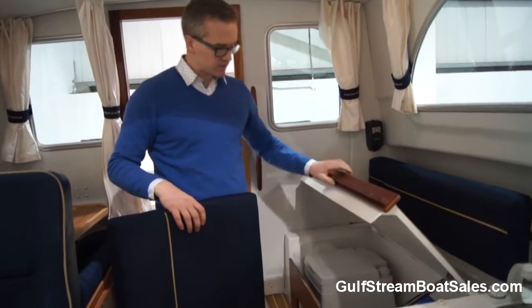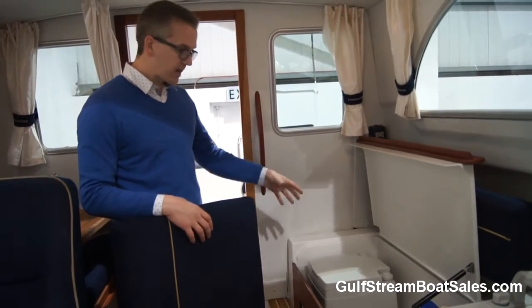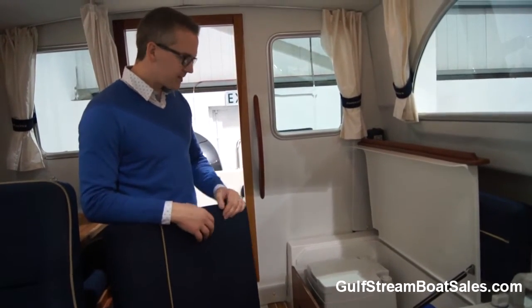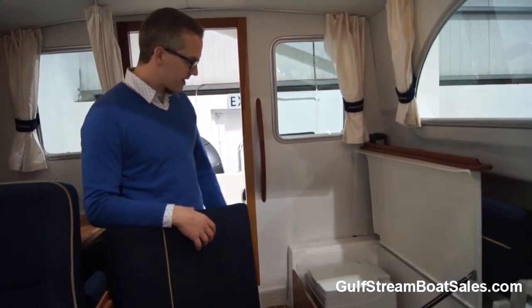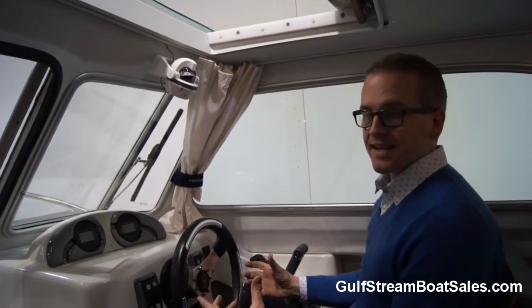It's on a little gas assist strut, and it reveals this little porta potty. So it's a little portable chemical toilet, but if needs must, it's a great thing to have. The helm position itself is very comfortable. It's well laid out and it's easy to use.